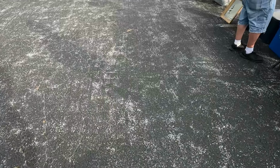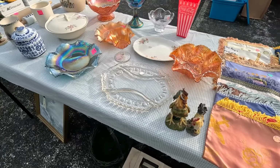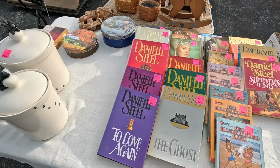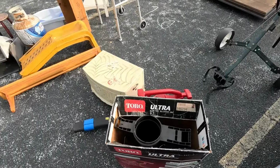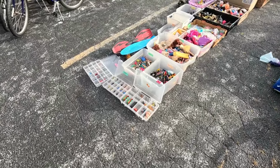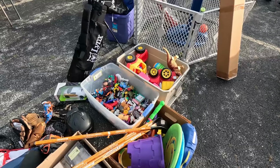All right. Yeah, that's all fish and lures. Which I've never been fishing before. Got some glass here, some carnival glass, some Hummels. Some books, Babysitter's Club. That little canister set's cute with the dog. All right, keep moving. We got another two rows and then we'll take a look inside and then that'll probably be everything. Some Barbies, some dinosaurs, Beanie Babies.